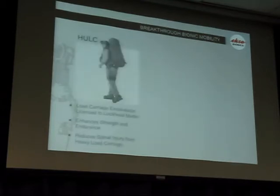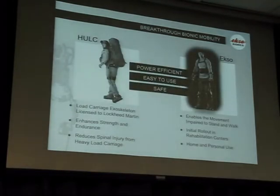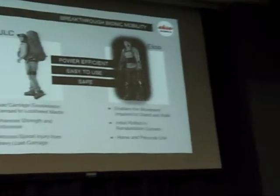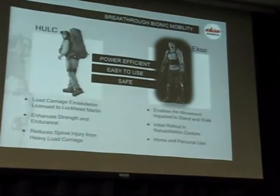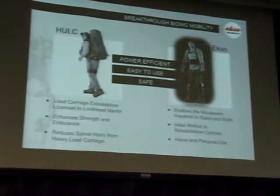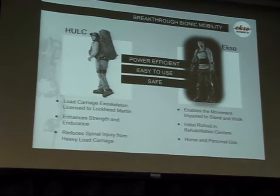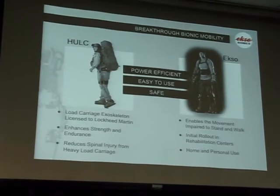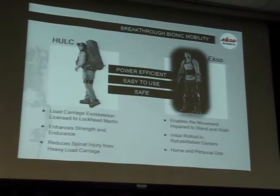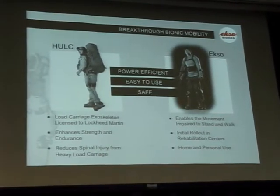So we've been doing this for a while, and since 2005, we have two products that are out. One is the Hulk exoskeleton, which we have here to show, and the other is the Exo. They're both very different products. The Hulk was our first product. It was geared for military applications, basically for load carriage. So you can put payload on the Exo. All the weight goes through the exoskeleton, bypassing the user, and goes to the ground. And then our other Exo is made for spinal cord injury patients to help them get up and walk again. So kind of on either end of the spectrum from ability, really.